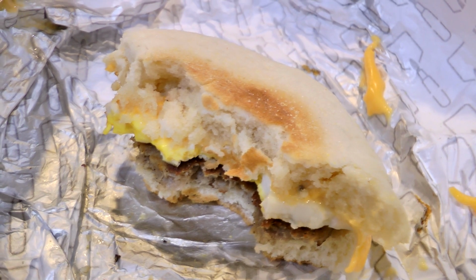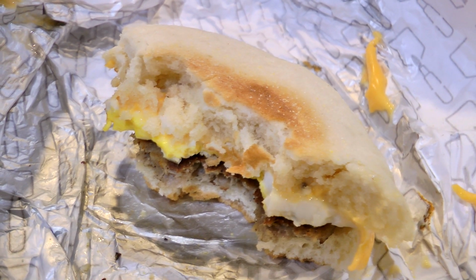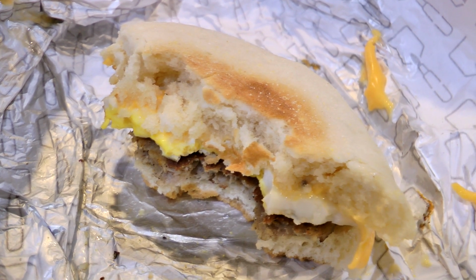And if I'm going to pay $3.99 for a muffin breakfast sandwich, I'm going to get the one I like better with the crunchiness and nice doneness of the English muffin. And yeah, that's the selling point. McDonald's still holds the crown for $4 breakfast muffin sandwiches. Nobody's knocked them off their high horse yet. But there's always coffee to fall back on.